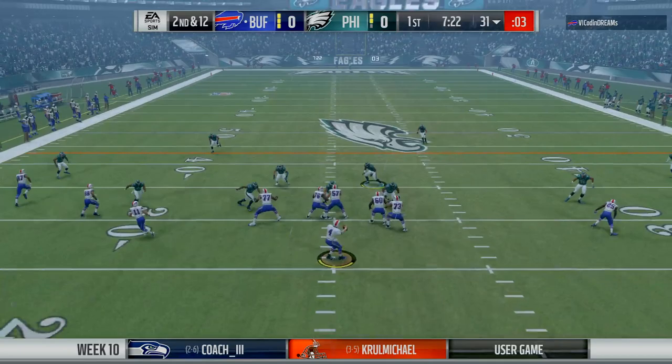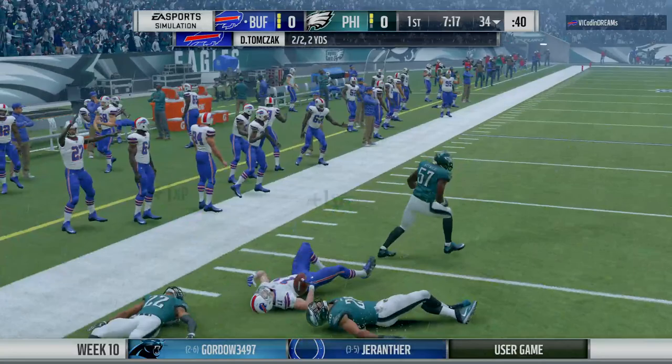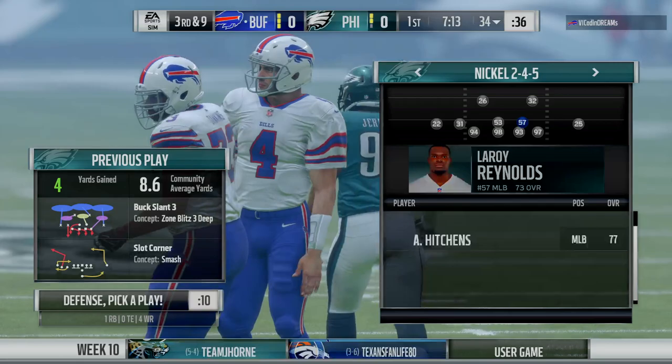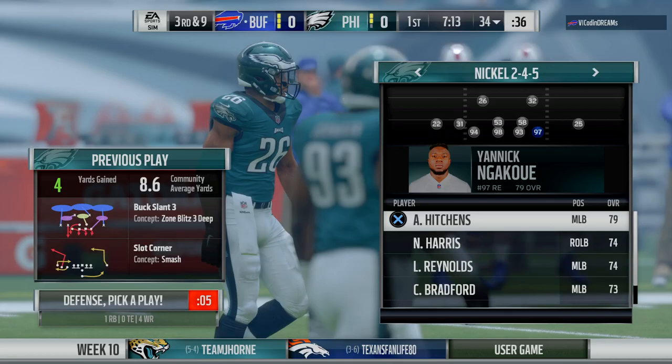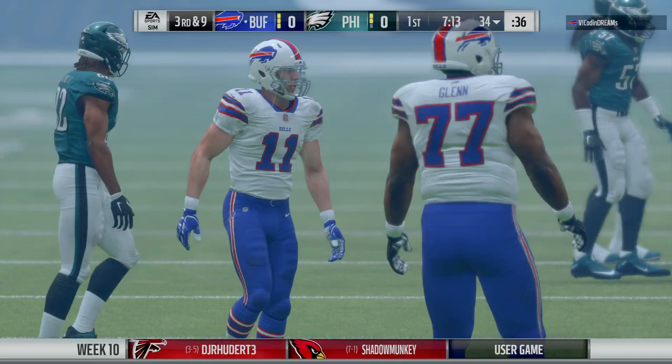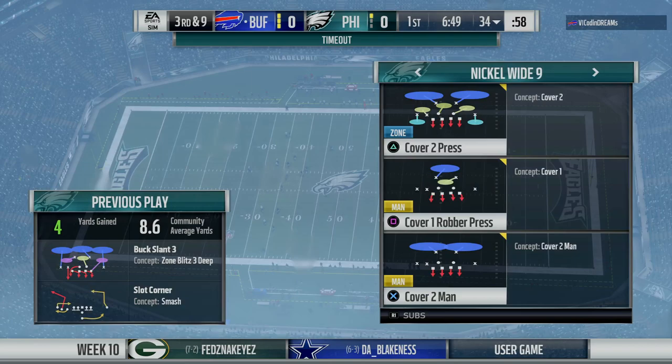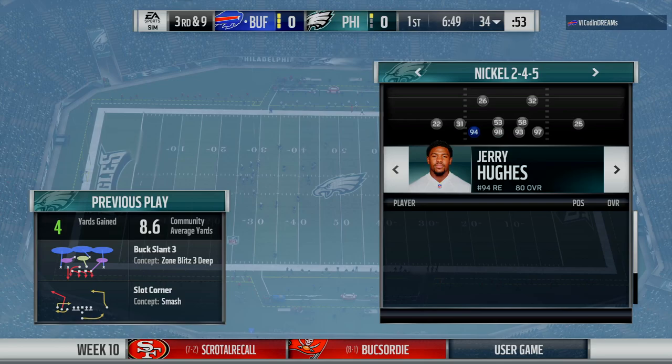Out of the gun, they'll look to throw. Firing quickly here, and that's complete. And he'll get it up near the 35, right at the 34 here. 4 yards on the completion, and it sets up a third down. And on third down, a nickel formation here defensively. And the Eagles are going to go ahead and take another timeout. And that's their second charge timeout here in this first quarter. They're down to 1 remaining.